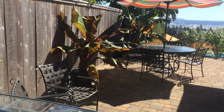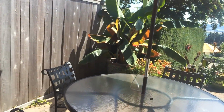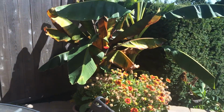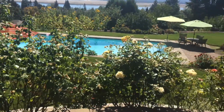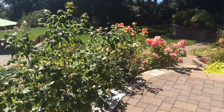This is the other 2 bananas that we have in pots. A friend of ours told us to take them out of the pots and basically cut them off and store them over the winter just dry. So we may try that solution. I'm not sure. Roses have gone through a couple of swaths of great blooms, but they're not looking very robust right now. Probably need to be cut back.